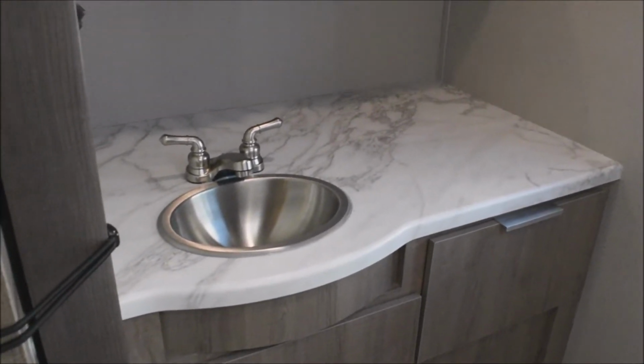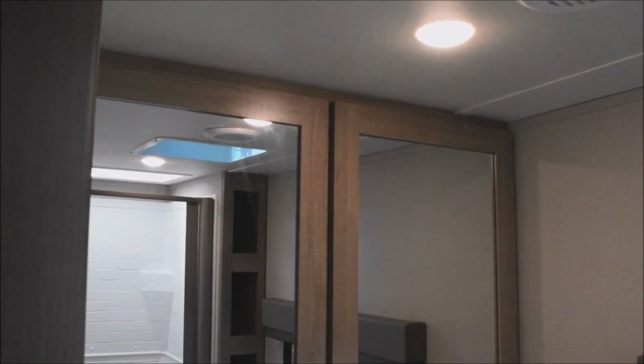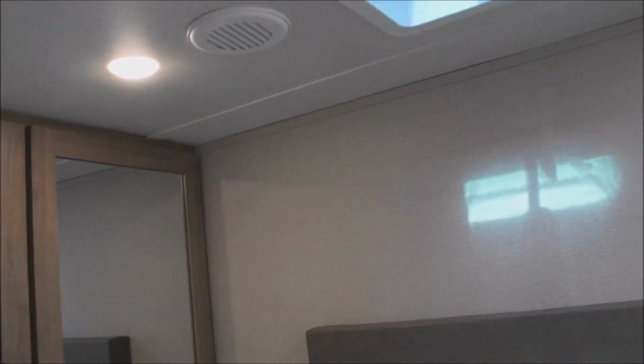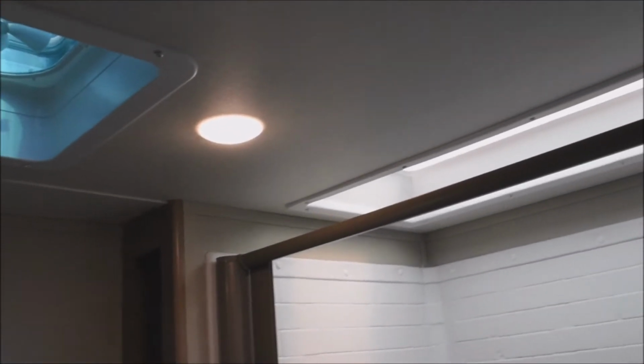Now, plenty of vanity space here. Stainless steel bowl sink. And look at the storage you've got up here for the medicine cabinet and for what have you that you would store here in the restroom. Oh yeah, don't want to forget the vent. Power vent. You're going to want the vent. And some towel storage, a conveniently well thought out plan put in right across over there.